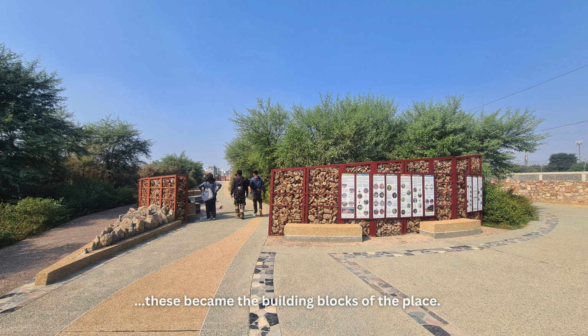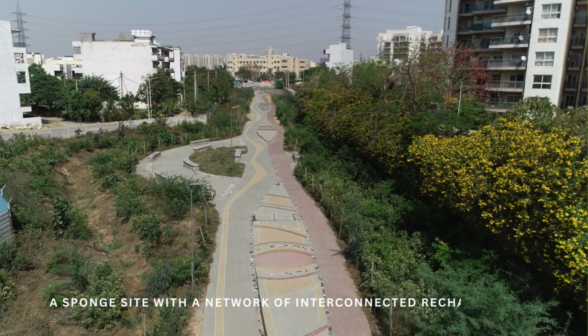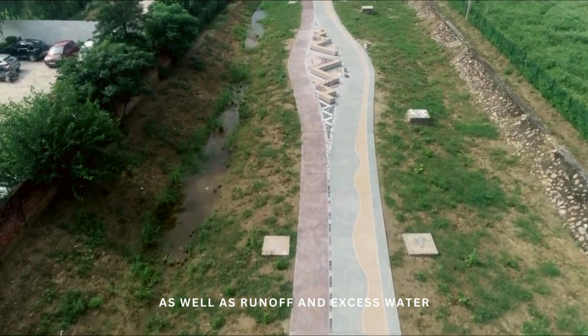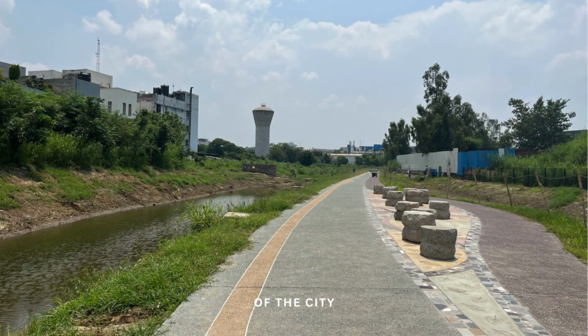A sponge site with a network of interconnected recharge areas, it captures, retains, absorbs, and recharges all rainwater, as well as runoff and excess water from other parts of the city during flash floods.